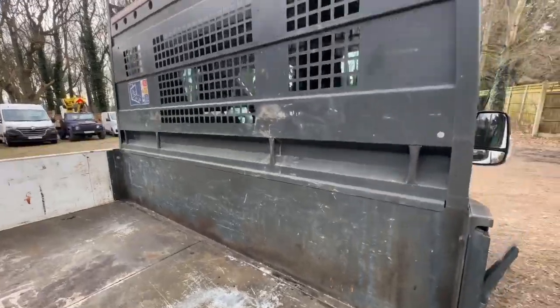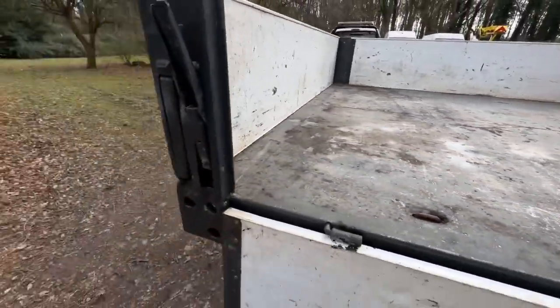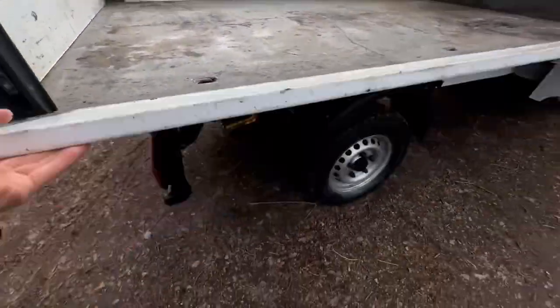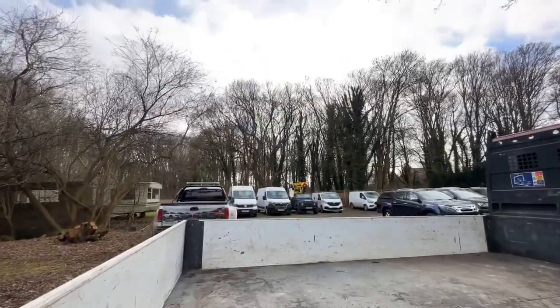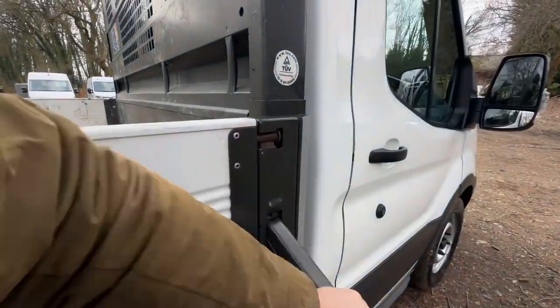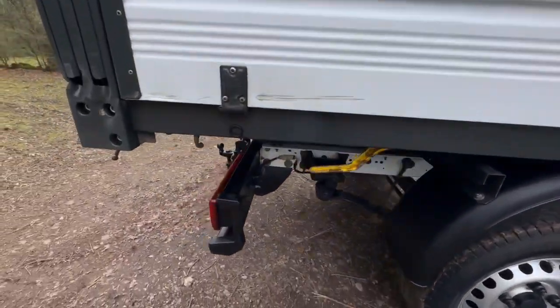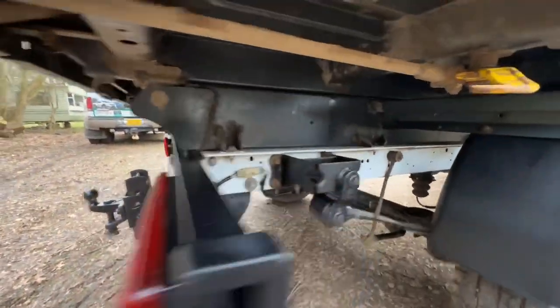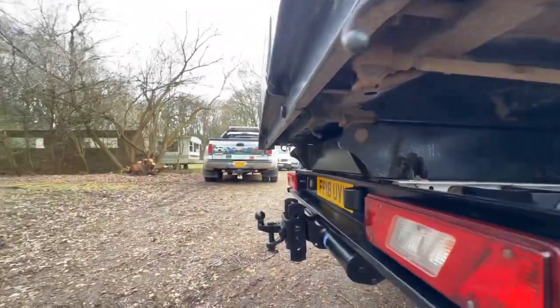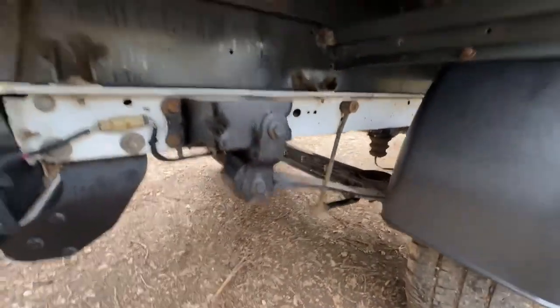So it looks nice and tidy, it looks nice and clean actually, to be fair. Looks like it might have had a bit of tarmacking on the back of it at some point. And that's all it's done. It's had a nice easy life by the look of it. So there are your latches for your rear door. It's all in good condition. Everything looks nice and tidy in that sense.